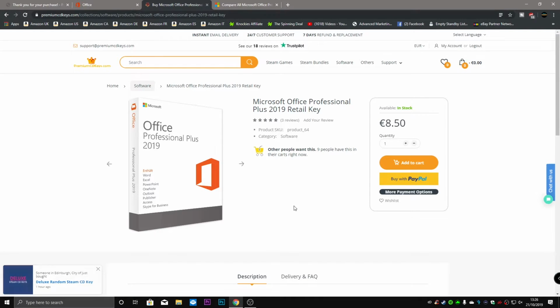Now I did ask them, is it a key or what happens, what's the deal? So what you do is place your order. On the email address that you've used, you'll get sent a confirmation email first of all, then you'll get the actual key sent in your email. So this isn't a user account, this is a genuine key.